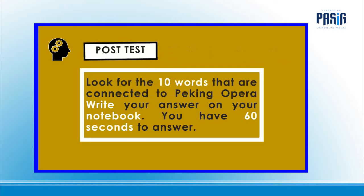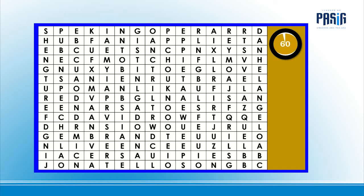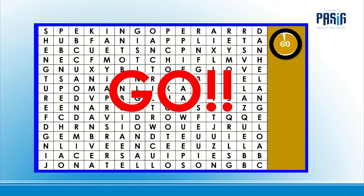For our last activity, post-its. Look for the 10 words that are connected to Peking Opera. Write your answer in your notebook. You have 60 seconds to answer. Here's our crossword puzzle. Ready? You have 60 seconds. Go!